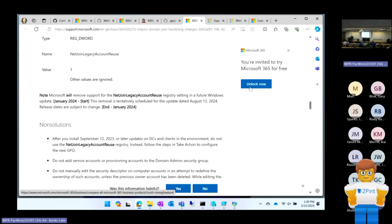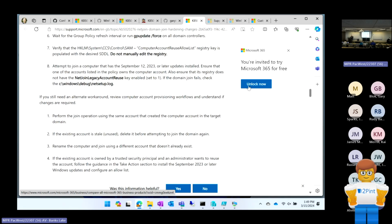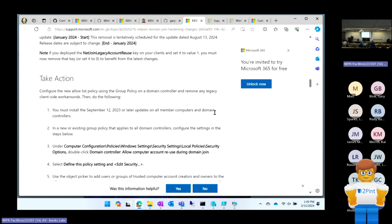But this is something that you probably want to get on top of as well, because if you don't know what's out there, all of a sudden people are building machines and they're not joining the domain and you're scrambling, reading logs and trying to figure out what's going on. So, I've got a link to this as well, but there's actually a policy here: Allow computer account reuse during domain join.